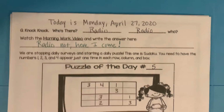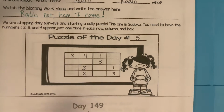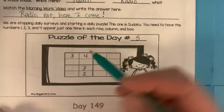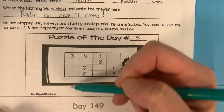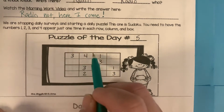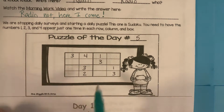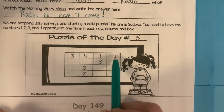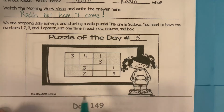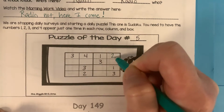All right, here's our puzzle of the day. This is another Sudoku puzzle. This is where every row goes side by side, every column goes way up high, and every rectangle or box of 4 needs to have the numbers 1 through 4 in it. So this one, we see a couple places we can start. This row has just one spot, and this column has just one spot open. So we have a 1, a 4, and a 3. So over here, we need a 2.